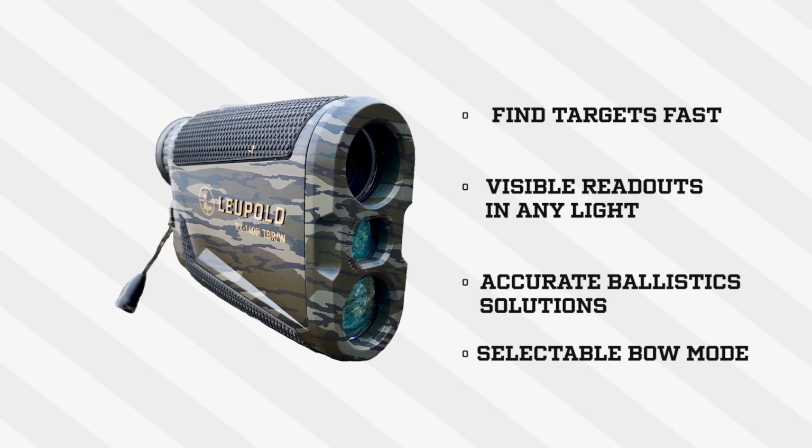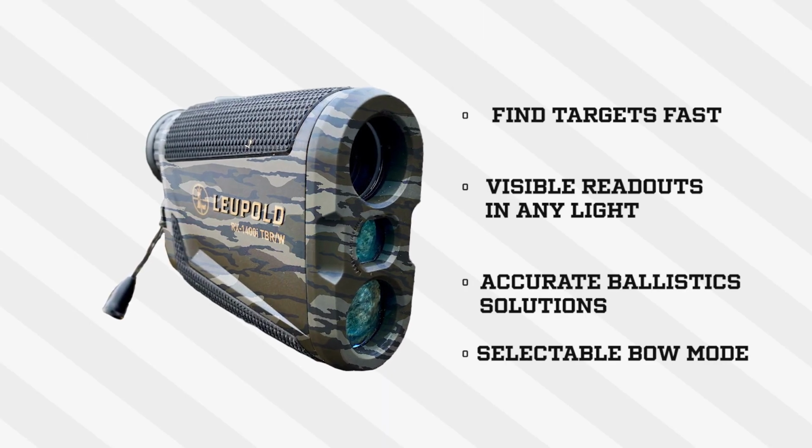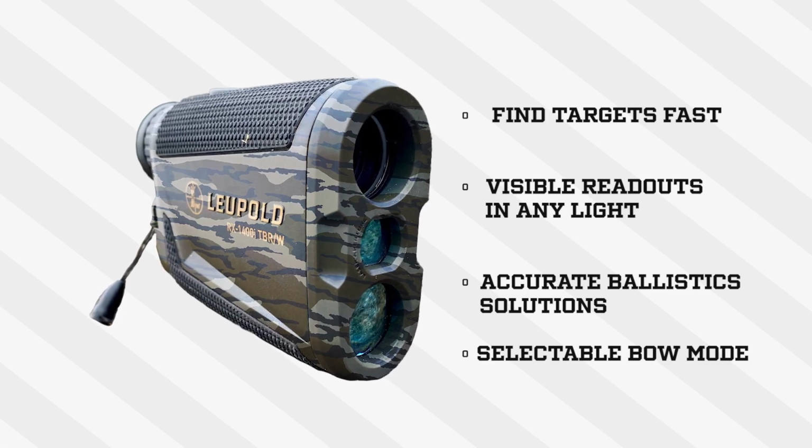It's going to offer 25 ballistics groups that's going to account for your preferred caliber that you're shooting. It's going to help you dial in the exact range for your target. It's going to be great on longer shots with steep angles. You're going to know exactly where to hold.